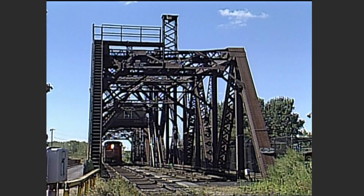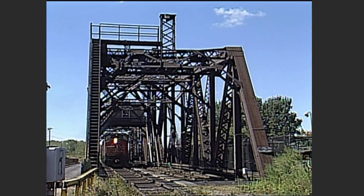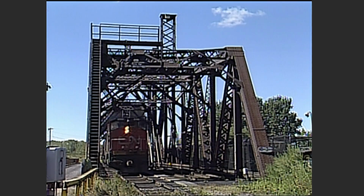If you have a spot on your layout where the track crosses a river, why not install a swing bridge at that location? It will certainly be a focal point of interesting O-gauge operation on your layout.